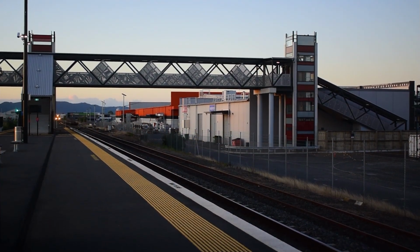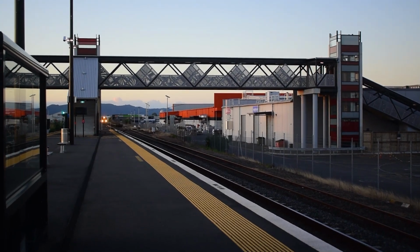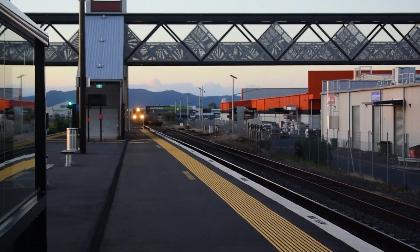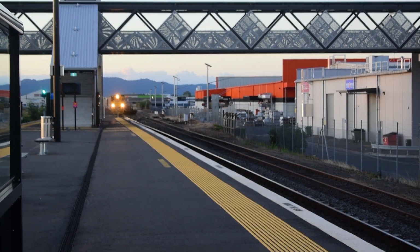My last catch of the day was DFB 7267 going solo on train 221. This was an especially unusual catch for me, since this particular locomotive is normally based on the Wairarapa line, and you don't usually see DFBs hauling NIMT freight trains on their own.